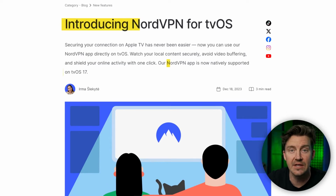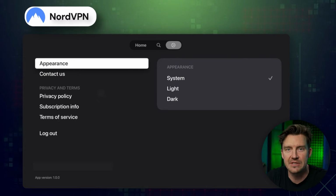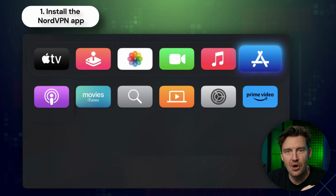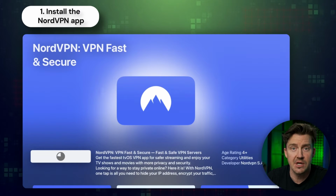Okay, starting with the VPN provider that has recently released a native Apple TV VPN app, NordVPN. So before I explain all the things NordVPN can do for Apple TV users, here's how to install it. Step 1, install the app on your Apple TV. It's available from the store and the download takes basically no time at all.